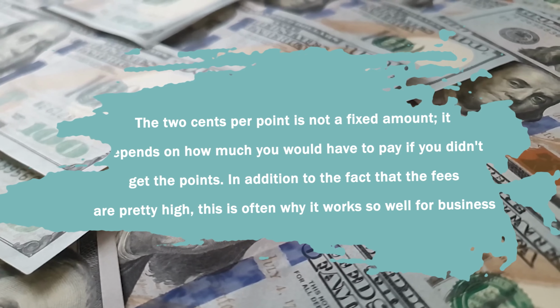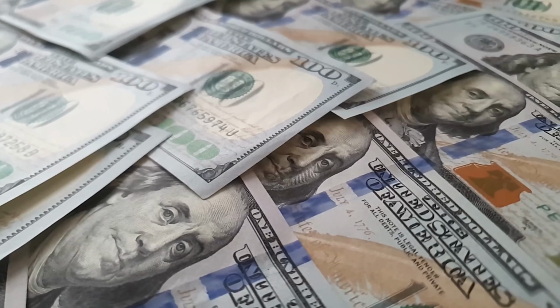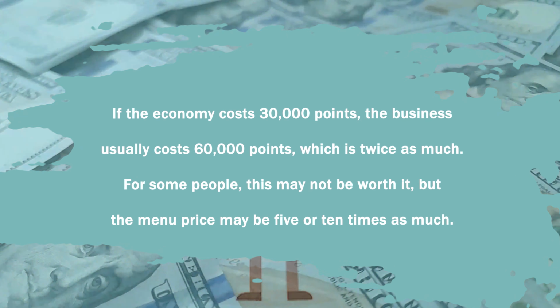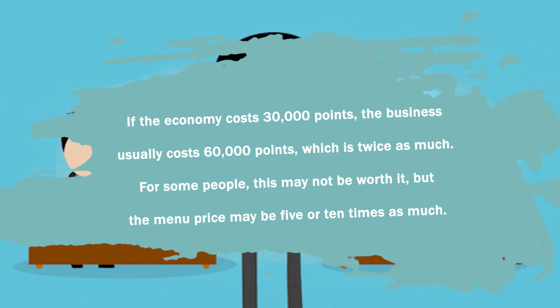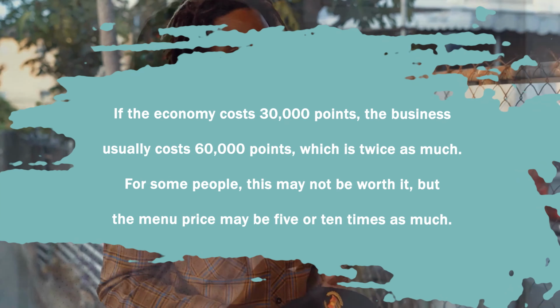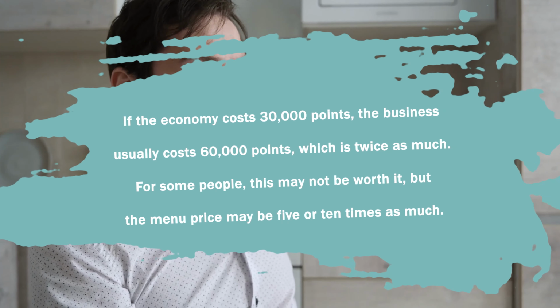In addition to the fact that these fees are pretty high, this is often why it works so well for businesses. If the economy costs 30,000 points, the business usually costs 60,000 points, which is twice as much. For some people, this may not be worth it, but the menu price may be 5 or 10 times as much. That's the heart of your trifecta, but it would be nice to add a glue guy with the rewards.